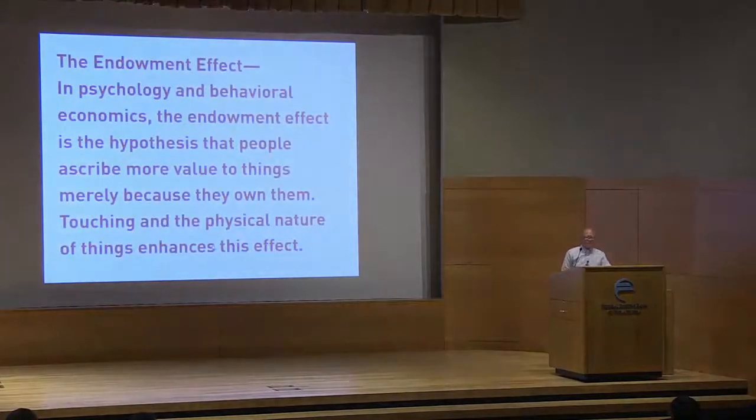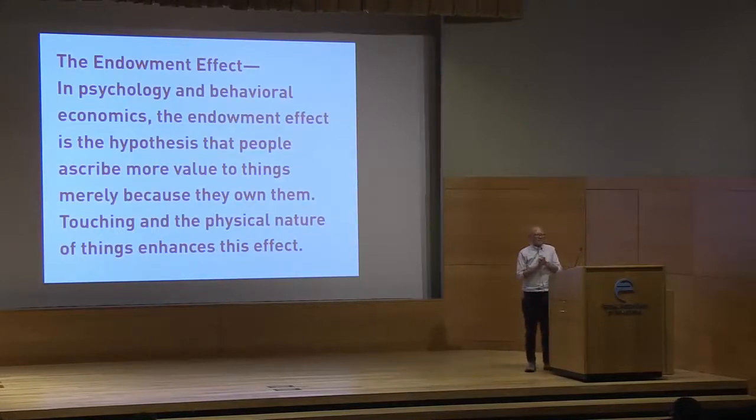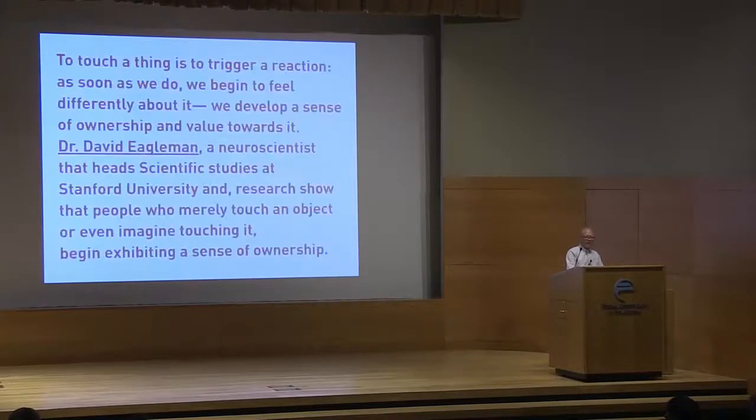All right, so the endowment effect. I'm sure there's some economics person in here, so please don't take this as gospel. The endowment effect is a concept in psychology and behavioral economics. It's the hypothesis that people ascribe more value to things really because they own them. Touching and the physical nature of things enhance this effect. This is connected to some of the work that David Eagleman, the neuroscientist, has done.